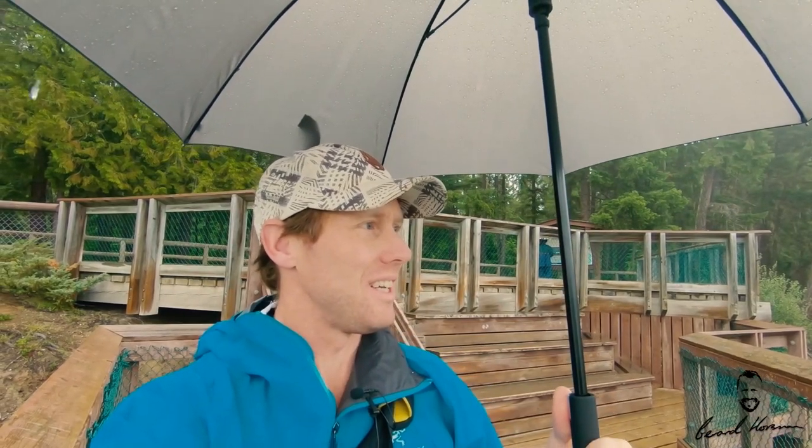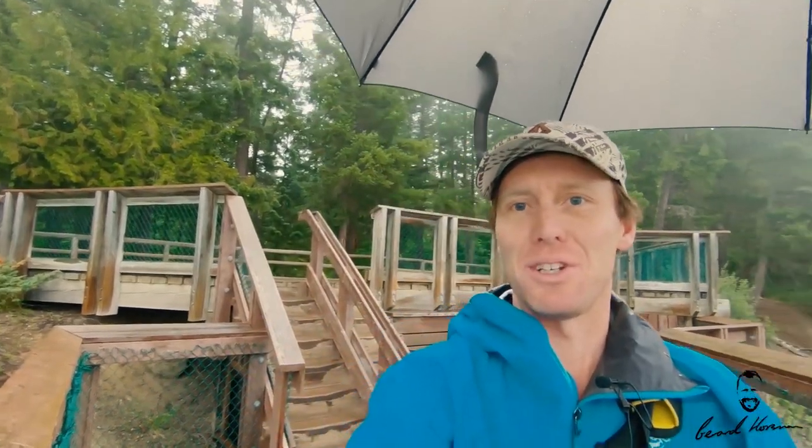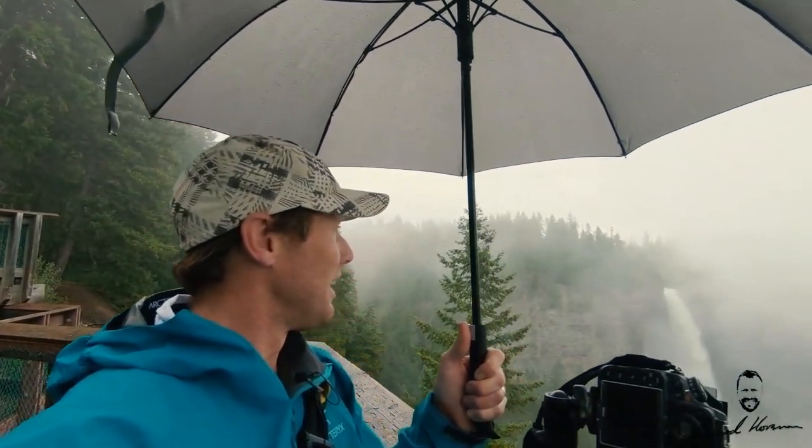Welcome to a wet Canadian morning. It is day three and I'm at Helmcken Falls. That's how I think it's pronounced. I'm the tourist, so don't expect it to be too accurate at this stage. It's a very misty morning and this waterfall looks absolutely incredible behind me.